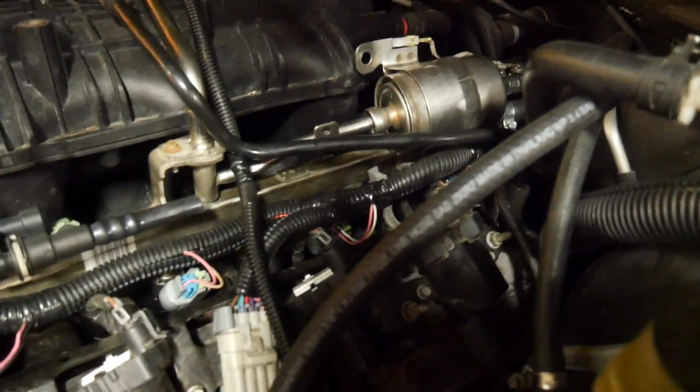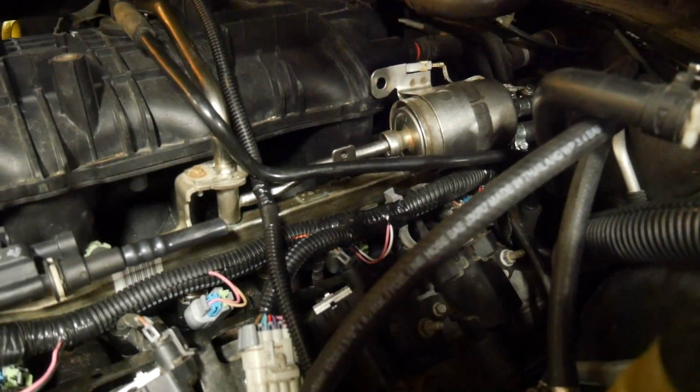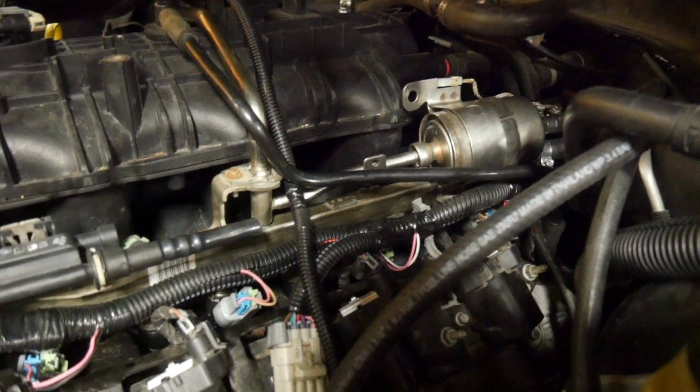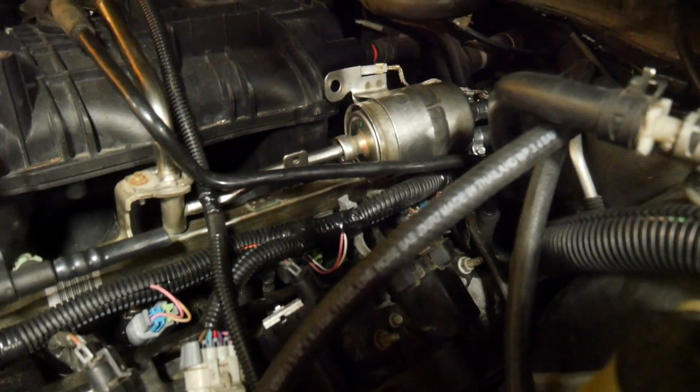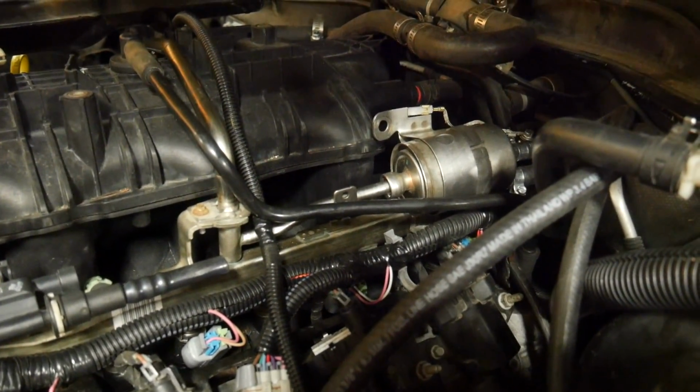I didn't want that factory braided Corvette line, which I put on here thinking that I was smart, which was dumb. But it didn't burn the truck down, didn't have the chance. So this is what I ended up doing. There's probably other ways to do this, but the Corvette fuel filter seems to be the preferred method.